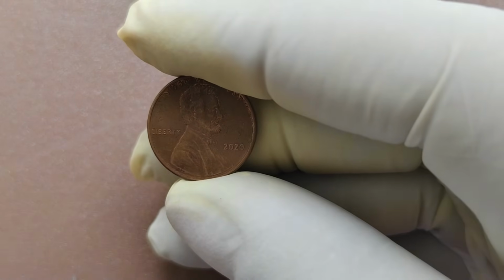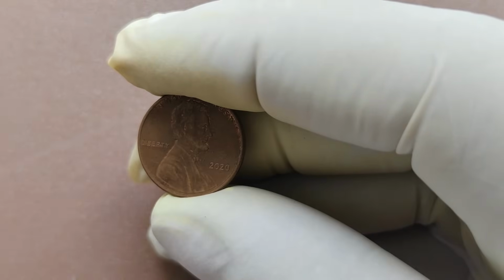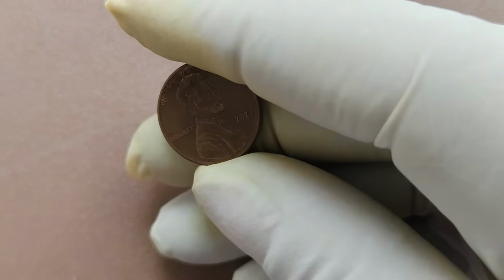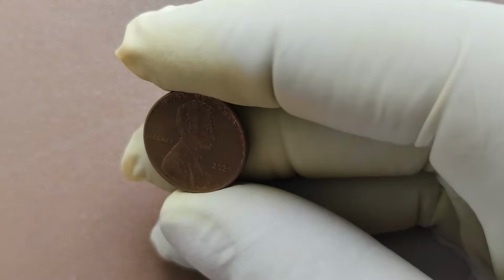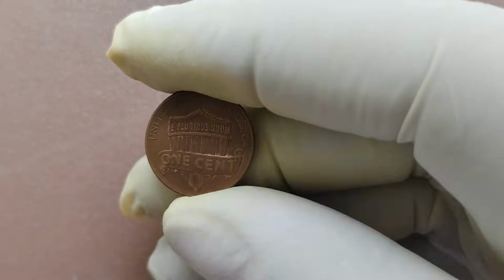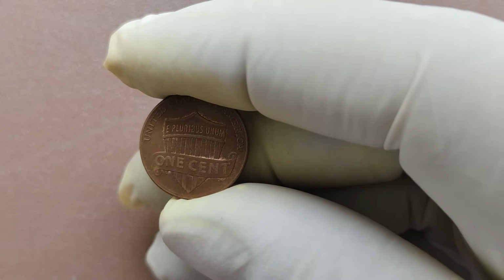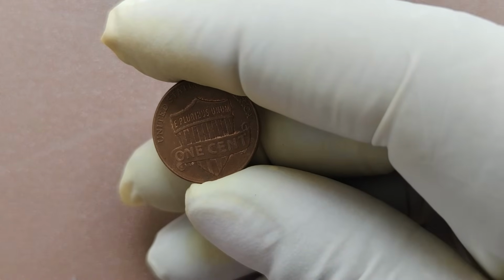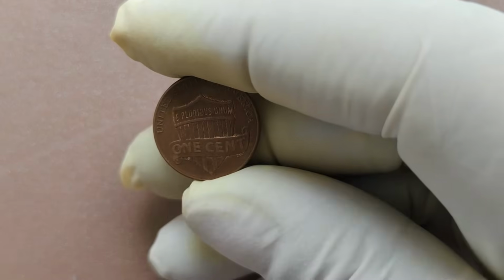It might seem counterintuitive. After all, it's a coin you could still find in your change today, but the difference between a circulated penny and a high-grade uncirculated example can be night and day. Imagine finding a penny that has never been touched by human hands, fresh from the mint, with its original luster and sharp strike. That's the kind of coin that can make even the most seasoned collector's heart race.